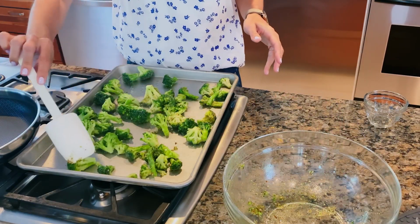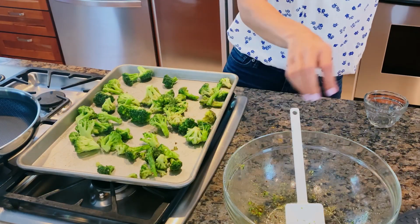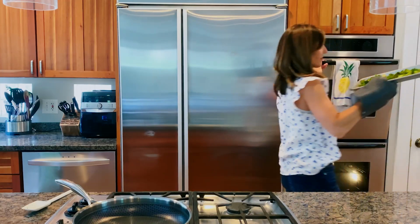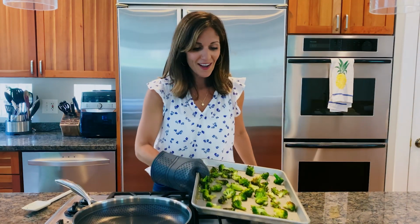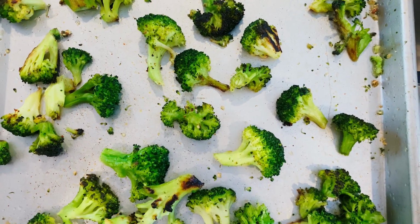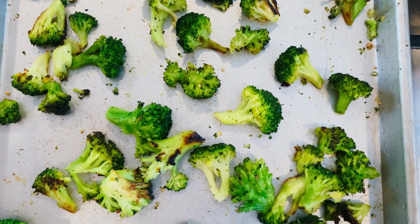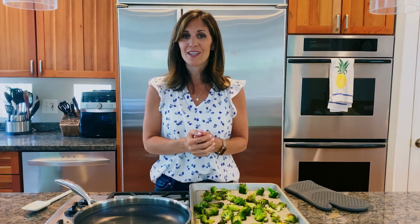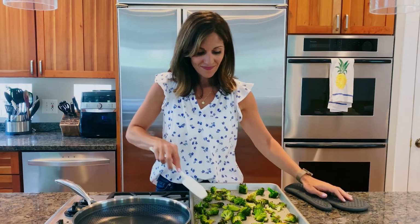I'm gonna put them back into the oven for about 15 to 17 minutes. Preheating your pan before you start cooking ensures that the broccoli is gonna start cooking immediately and it's gonna really improve that texture. Look at my broccoli. It is so roasty and toasty and it only took about 16 minutes, which is shorter than when you cook fresh vegetables. So be sure whenever you're cooking frozen veggies to adjust that cook time.